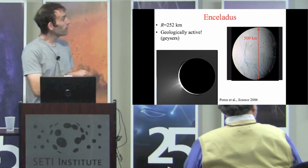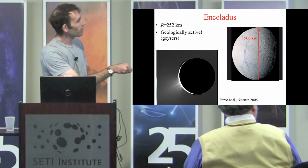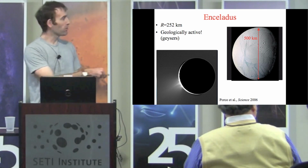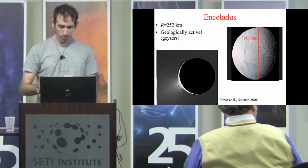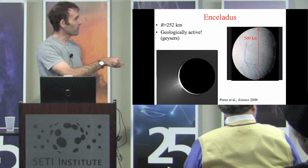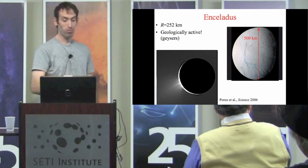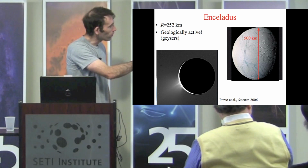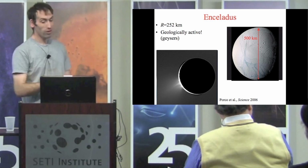If you look at the surface, you can see that some areas are heavily cratered and old, and some areas are uncratered and therefore very young, and they also have these funny tectonic features called the tiger stripes. And of course, the tiger stripes at the South Pole are the source of geysers. These are ice particles being blasted off into space by geysers. And if you unstretch this image, you can actually see the individual plumes of material coming off. So Enceladus is geologically active.